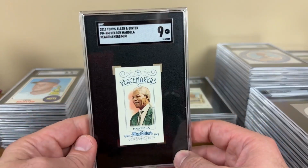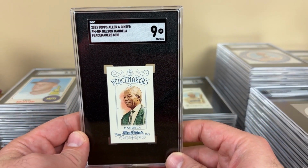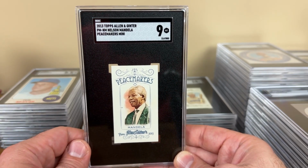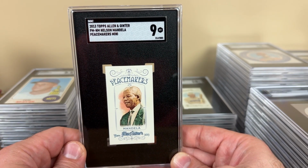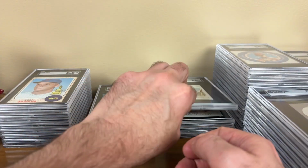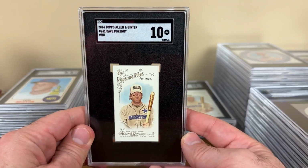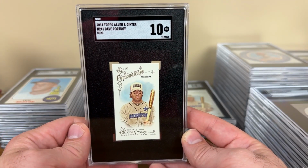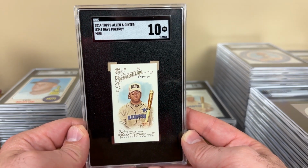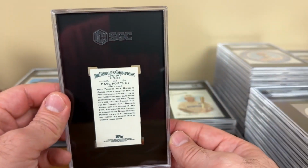Then he goes a little Ginter crazy here. 2013 Topps Allen and Ginter Nelson Mandela Peacemakers Mini insert. That received an SGC 9 as well. We got everyone's favorite pizza reviewer. 2014 Topps Allen and Ginter Mini parallel of Dave Portnoy. That is an SGC 10.